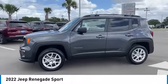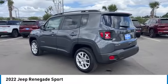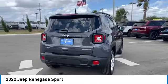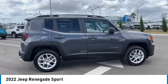Stop by and take a look at the 2022 Jeep Renegade. The Jeep Renegade offers full-size capability built in a smaller SUV. The Jeep Renegade is an incredible combo of smart technology, cool colors, and innovative materials. It has a capable command center with the tools you need for discovering everything that's out there.